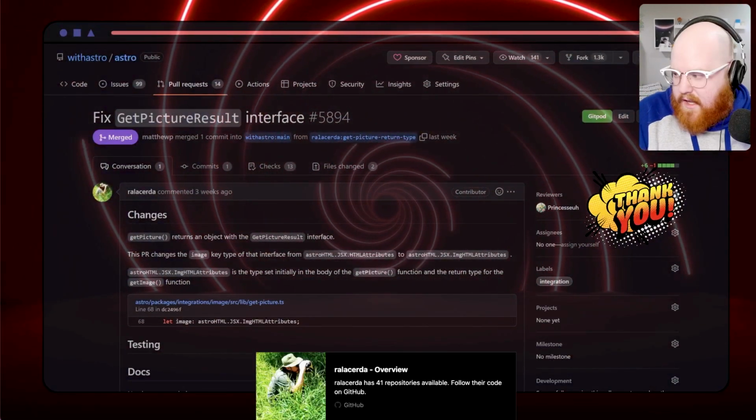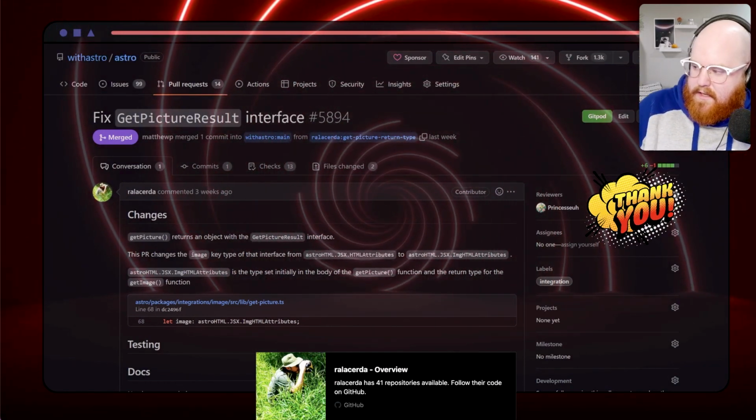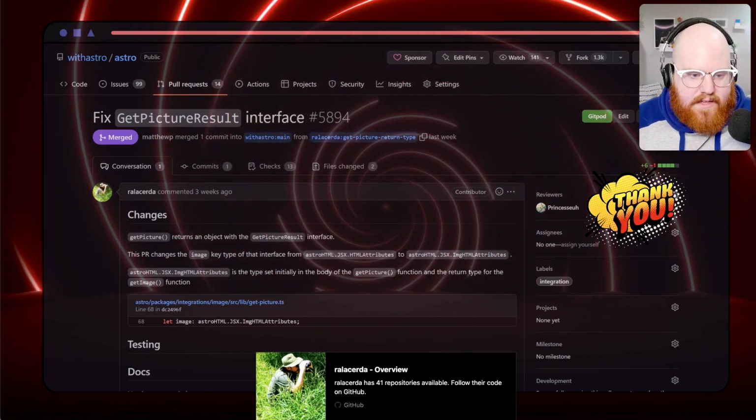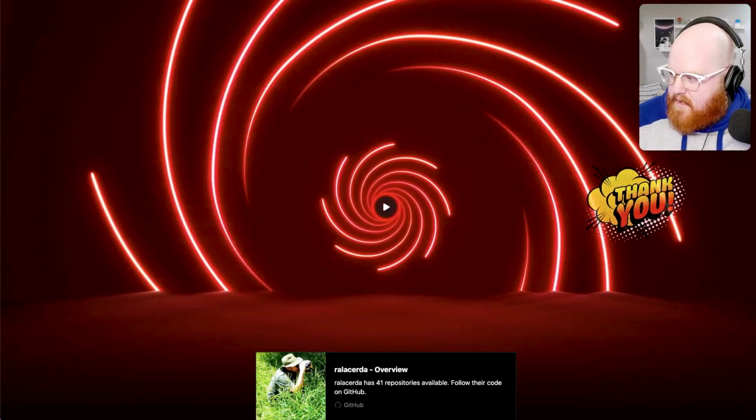Renato had a typing fix for getPicture results. So getPicture and getImage have slightly more correct types now, which is super awesome.